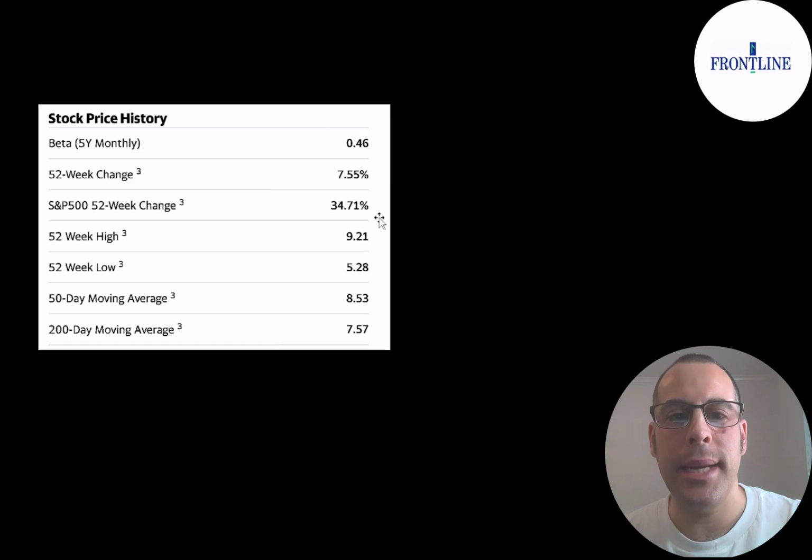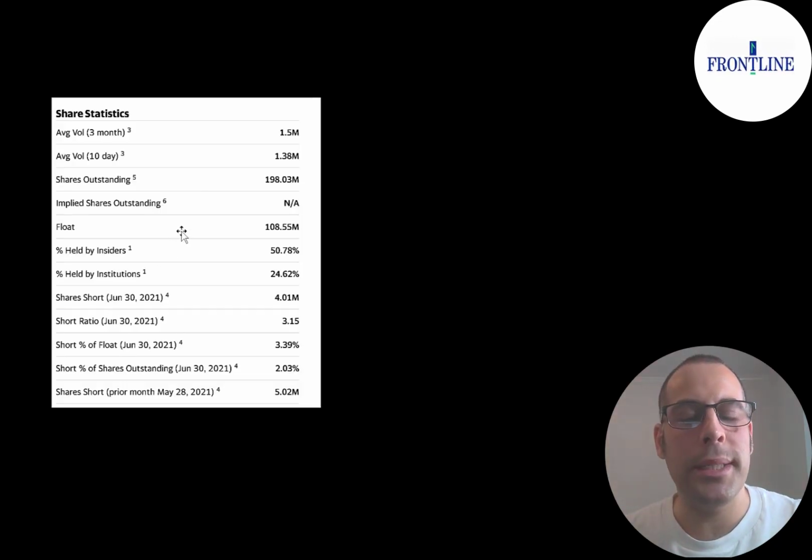It's gone up 8% in the past 52 weeks, while the S&P 500 went up 35%. The 52-week low was $5, the high was $9. The stock is trading above its 200-day, but below its 50-day moving average. And this is a pretty popular stock. I think if a stock has over 1 million shares traded on average each day, it's fairly popular, and this has about 1.4 to 1.5 million shares traded each day.